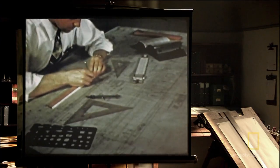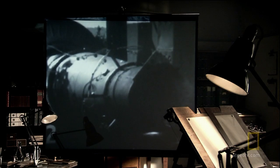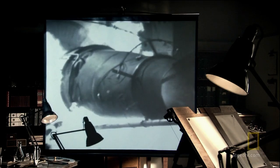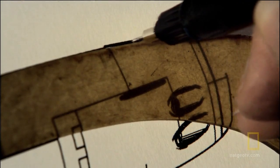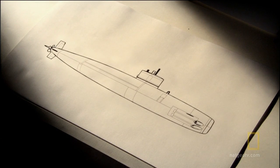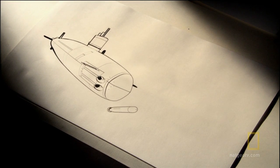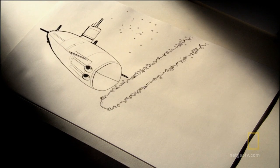The Navy desperately wanted to launch while the sub was underwater. But there was a problem. Firing a missile in a confined space creates an explosion so violent it rips a submarine apart. Navy engineers came up with an ingenious solution. First, flush the missile out of the torpedo tube with a jet of water. Once outside, fire the missile's rocket engine clear of the submarine.